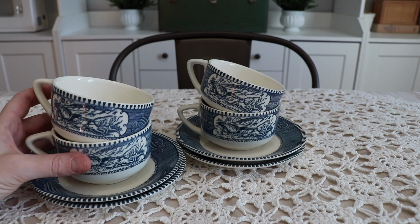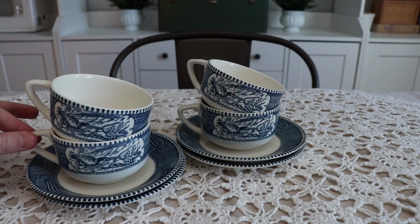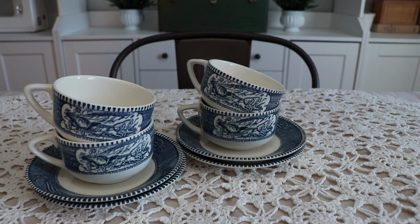And then I also thought that when Christmas is over, I can replace my trees and some of my red with these guys to go in my hutch to make a super simple transition into winter.